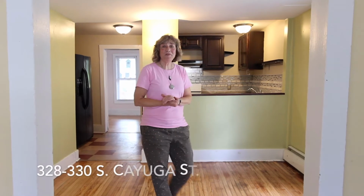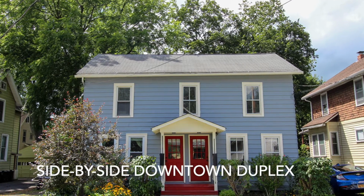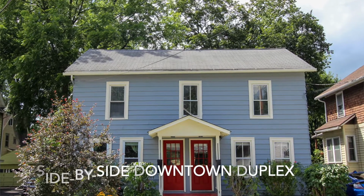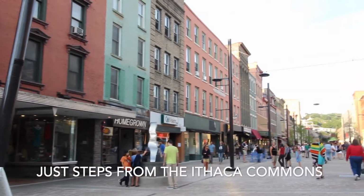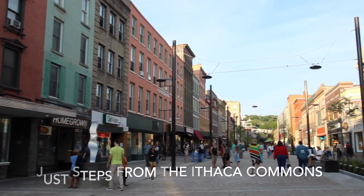I'm Laurel Guy and we're visiting 328-330 South Cayuga Street. This is a side-by-side downtown duplex. It works as owner-occupied or as an investment property. Many improvements. It's Bell Sherman Elementary and you can walk everywhere. A great location just steps from the Ithaca Commons.